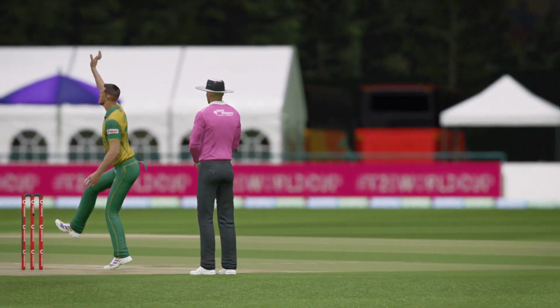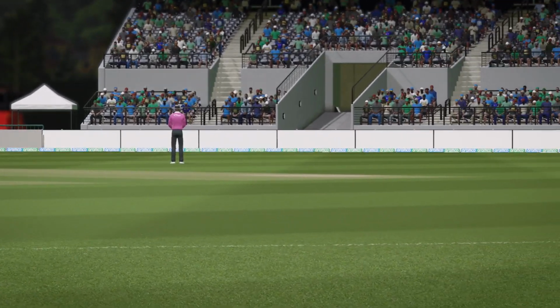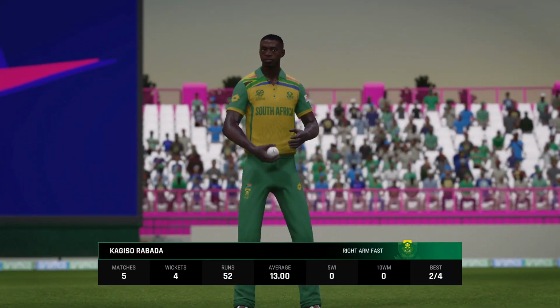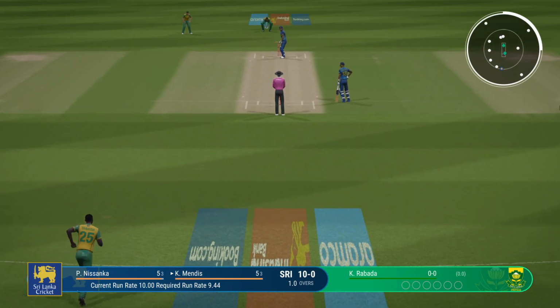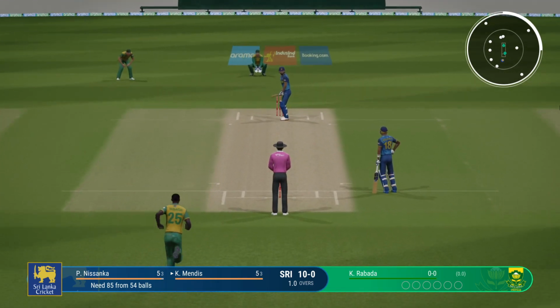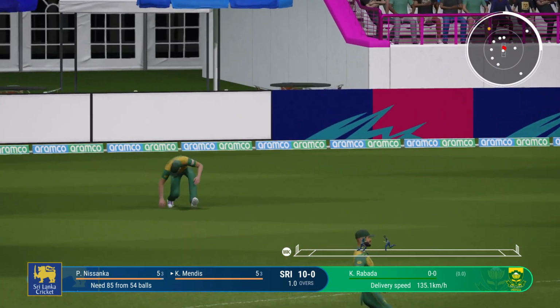You can't fault the bowling. Sometimes your opponent is just too good. Wonderful front foot shot, and there was no point chasing that. The right-arm pace bowler is coming into the attack from the north end. Massive outside edge.